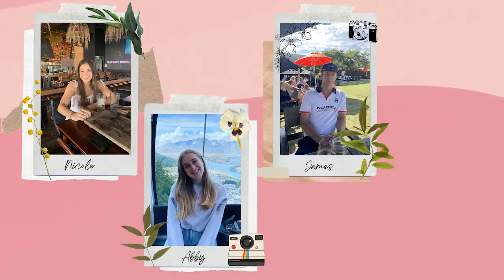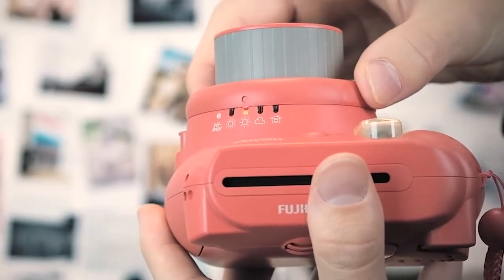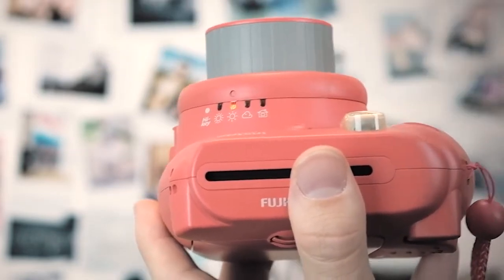Well, we're glad you asked. Introducing NAJA Film. Nicole, Abby, James, and Anastasia. Being passionate film lovers, we found it really frustrating not having an intermediate film camera on the market, one that's still simple with modern and funky designs, yet doesn't have an overwhelming amount of settings that makes life complicated. We took inspiration from the modern Instax Polaroid cameras, where they have simple yet effective lighting options that indicate which mode is best for the particular setting that you're in.